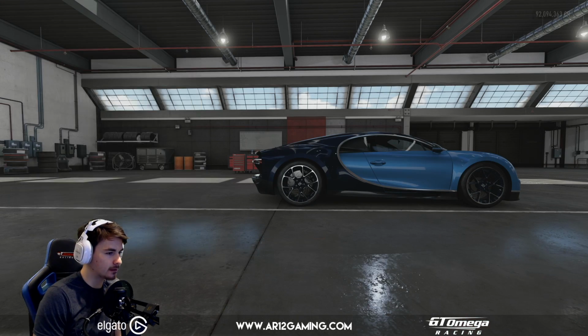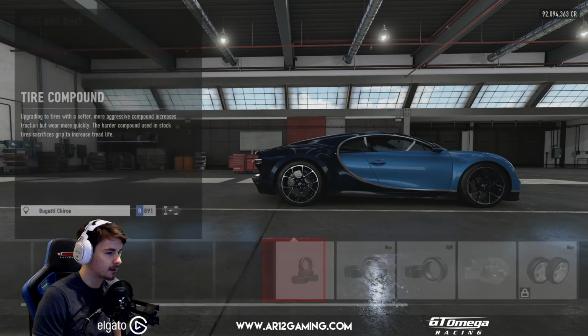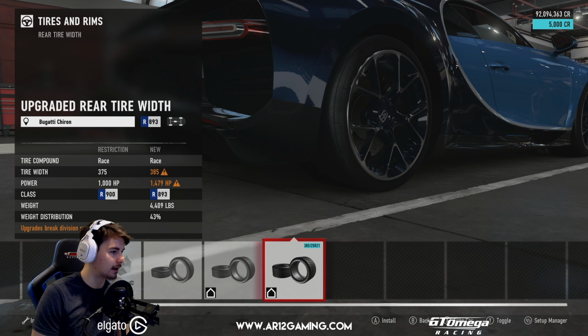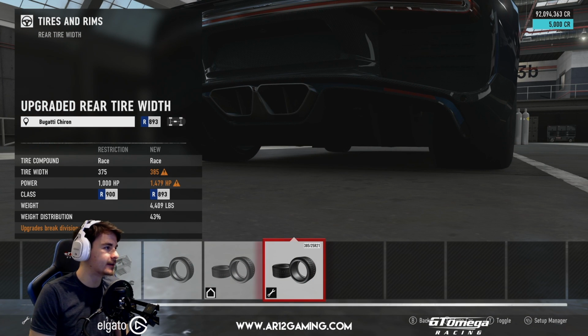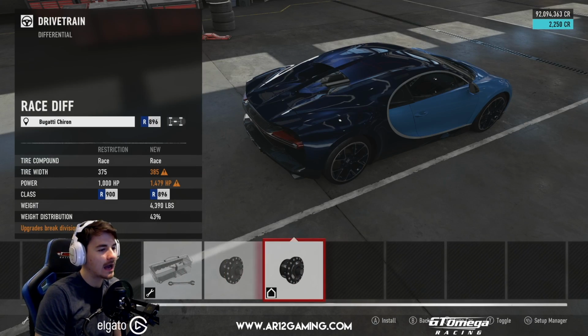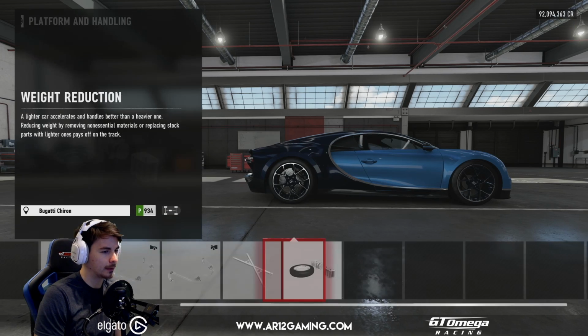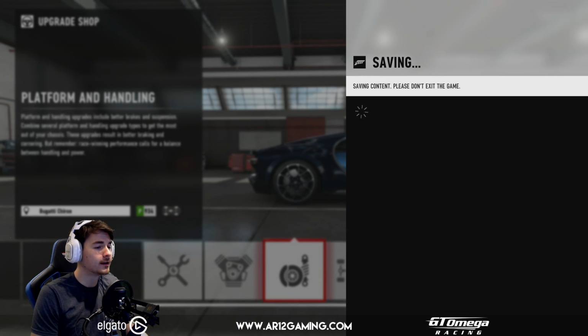All right, so we're keeping it all-wheel drive. We're going to up the... Oh, no, not drag tires. I want race tires, please. I'm going to leave the front tire where it is because it's already understeering like crazy. Going out to 385 millimeters in the rear. I should probably turn ABS off as well. That would be a good thing. And weight reduction. Perfect. So there we go. Upgrades are now fitted. So we have race tires and we weigh 1,200 pounds less, which is good.